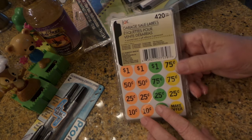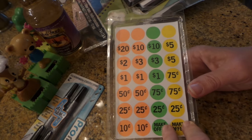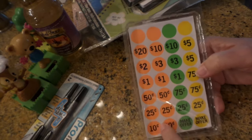And then we're having a garage sale next month with a friend. So I bought some of these. You know, yeah, $20. I don't think so.